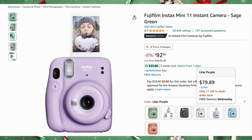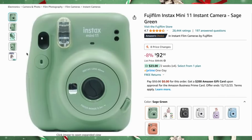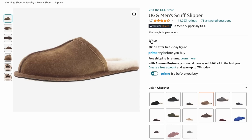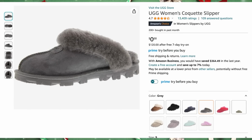Really good for any of those hard to shop for teens or even middle school age kids, but also fun for college kids as well. UGG slippers. I feel like Uggs have been back for a while, but they are super huge this year. And a pair of UGG slippers, whether it's a guy or a girl, is just a good basic go-to. Even if they already have some slippers, these are the kind of slippers that you will just use all of the time.